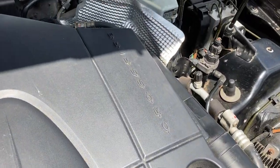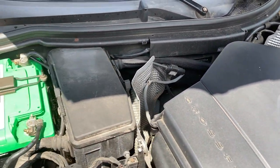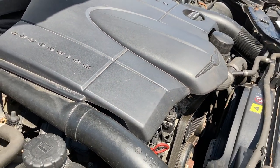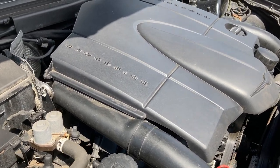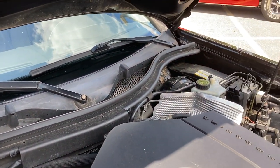Now, I know a lot of guys who have these cars will take this cover off and take the SLK cover from the Mercedes because it fits perfectly, and they replace it with that because it's a Mercedes engine. It's all engine up front. It's interesting to see all the shielding.